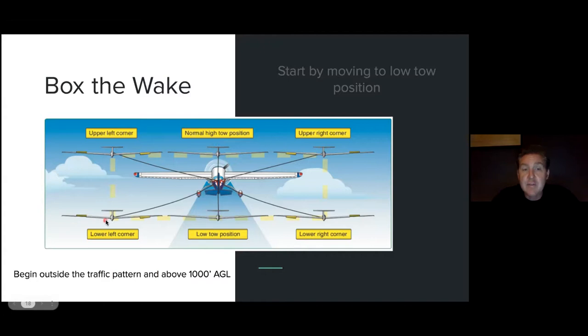Again, if we get ourselves out of position, they may think that we're trying to tell them that we don't want to turn or do something different, or that we're just having trouble with controllability of the aircraft. I hear it's quite a bit of rudder pressure to fly straight when we're out here in one of these corner positions. So please let the tow plane know that you're going to box the wake before you start.